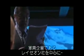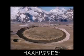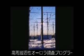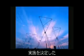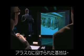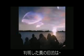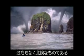The U.S. Department of Defense, through the multinational Raytheon, decided to invest a gigantic amount of money in an experimental program called HAARP, or High Frequency Active Auroral Research Program. And it was quite a program. Officially, the base in Alaska studies the ionosphere. In truth, the real possibilities of the installation are enormous.